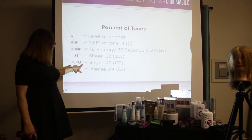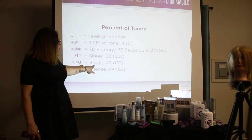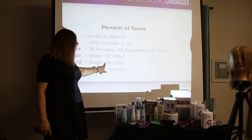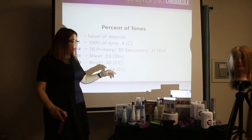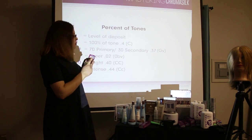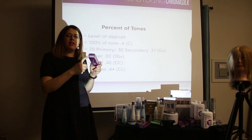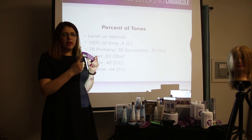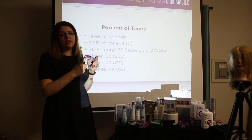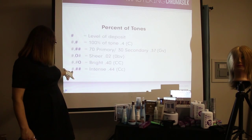Now the next one, a number, a decimal, a number, and a 0. Now you see how you're missing that last number? So this one, 7, decimal 40, is this one that I have in my hand. This one will be a brighter color. This one has 70% of copper, and you're missing that 30%. So this will be a brighter version of copper.